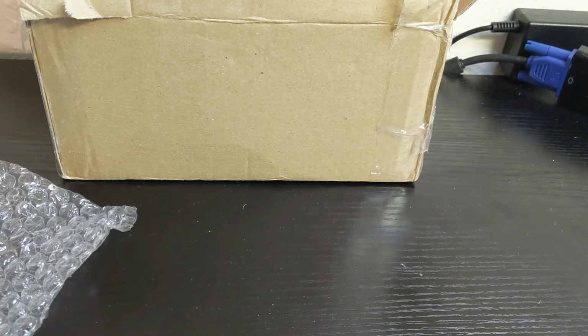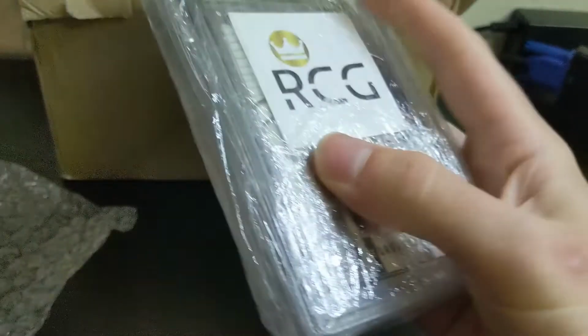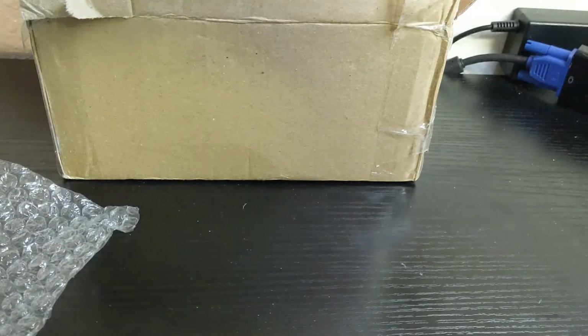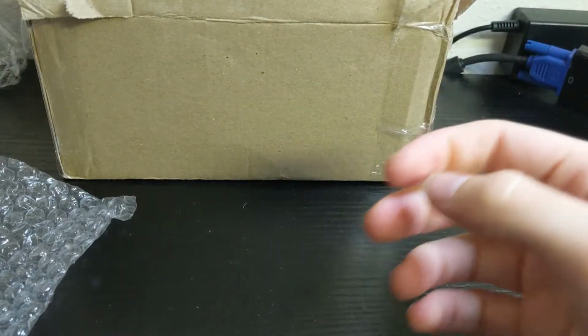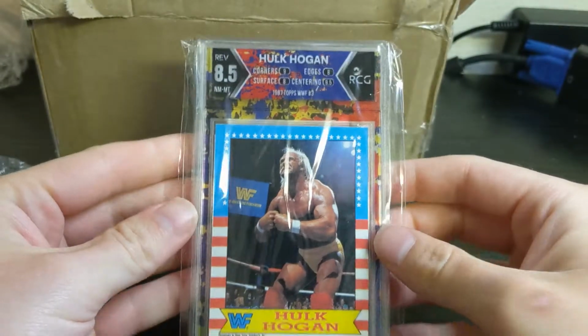So I am opening the paper, which appears to be saran wrap, which is interesting. Okay, so I'm just going to review them one at a time and talk about their slab and some of the stuff with them. And this is taking a little longer than I thought. But, alright, speaking of Hulk Hogan, we're going to start off with that card first. They are in a wrapper, which I do like. PSA does not do that. But here's the first card.